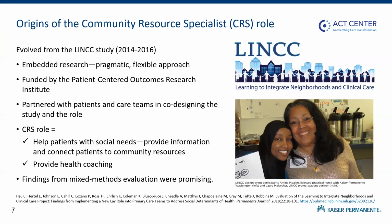And the CRS role did a couple things. It helped patients who had social needs address those, both by providing information and connecting patients to community resources. And there was also a set of health coaching activities with action planning and that sort of thing. The team did a pilot implementation in 2 medical centers that had populations with higher social needs, and an evaluation that was all part of the PCORI funded activities. And Clarissa's paper is cited at the bottom of this slide.